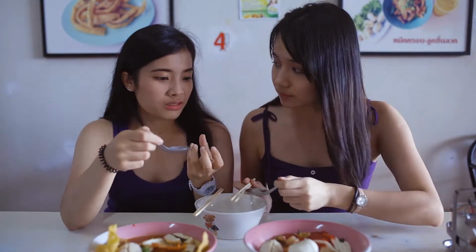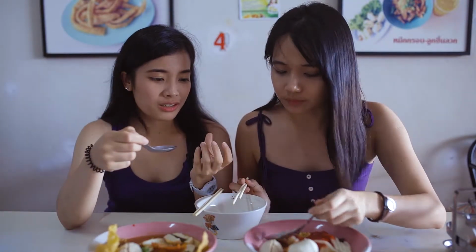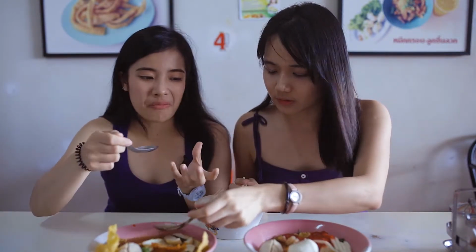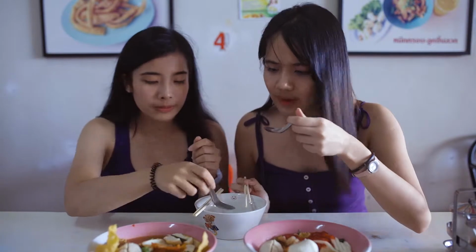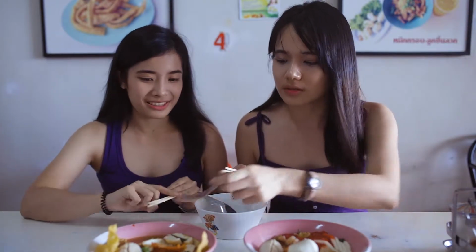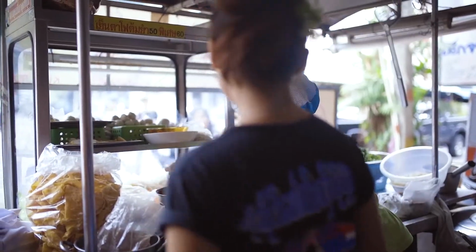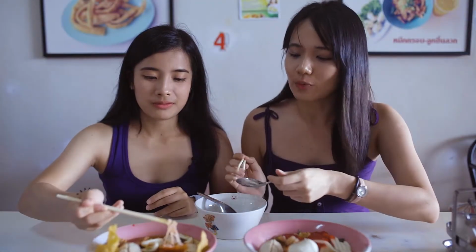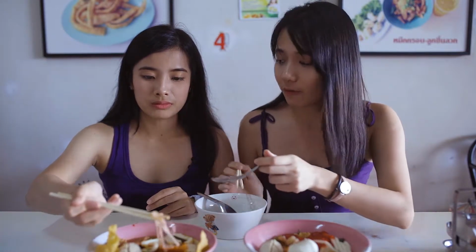The smell is like seafood. It's a sweet one. And then this is more spicy because it's tom yum. The tom yum taste is not the same as the normal tom yum. It's not the usual tom yum taste, but it has the yen ta fo flavor.